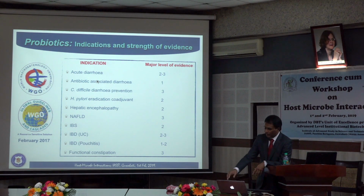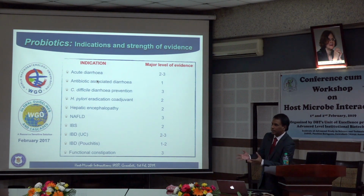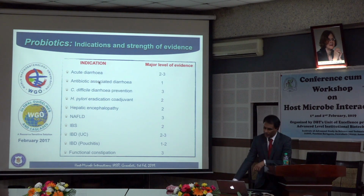So when I talk about level 1 evidence, it means these are systematic reviews or meta-analyses. Level 2 evidence are either randomized studies or large case series, cohort studies with a large benefit. And evidence like 3, 4 are just case series or individual case reports. So if we see in only one indication, like antibiotic-associated diarrhea, the level of evidence is very strong, 1. And in most of the indications, it's 2. And then in inflammatory bowel disease, something called pouchitis, the evidence is 1 to 2. So really, the level of evidence is not very strong for all indications. So the indication specifically which it could be beneficial is antibiotic-associated diarrhea.